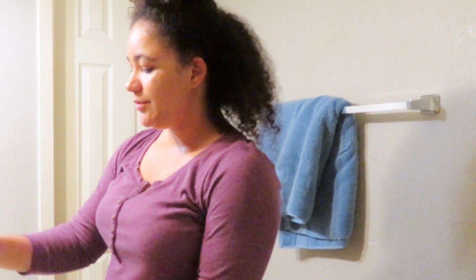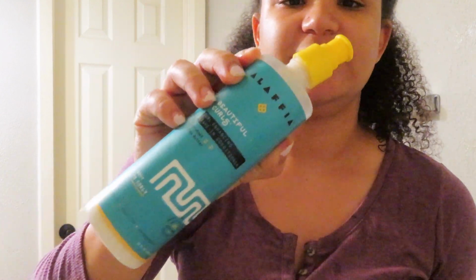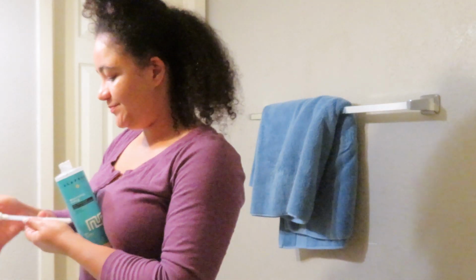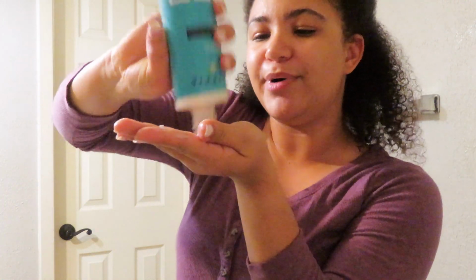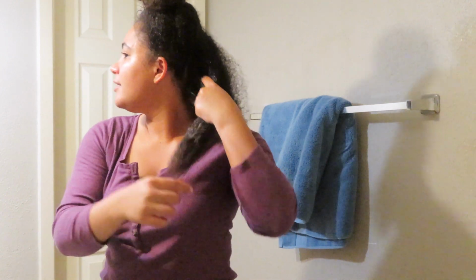So now I'm gonna go ahead and apply my products. So I use this brand. This is a new brand I started using, and I absolutely love this, except that the top does not work. So I just take it out and pour it in my hands. So that's what I'm gonna do. It's like a butter. It has the consistency, like the thickness of a butter, and I like that when it comes to my hair. And I'm just gonna apply it all through.